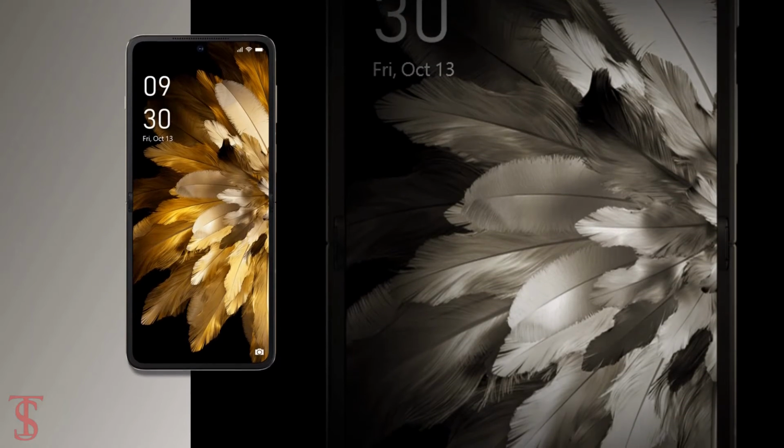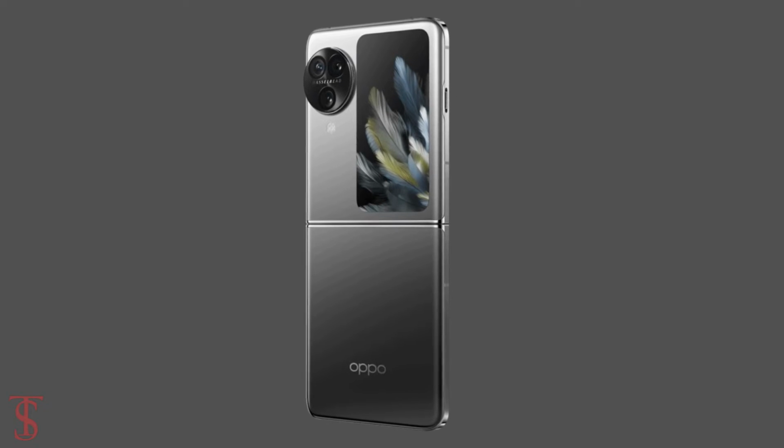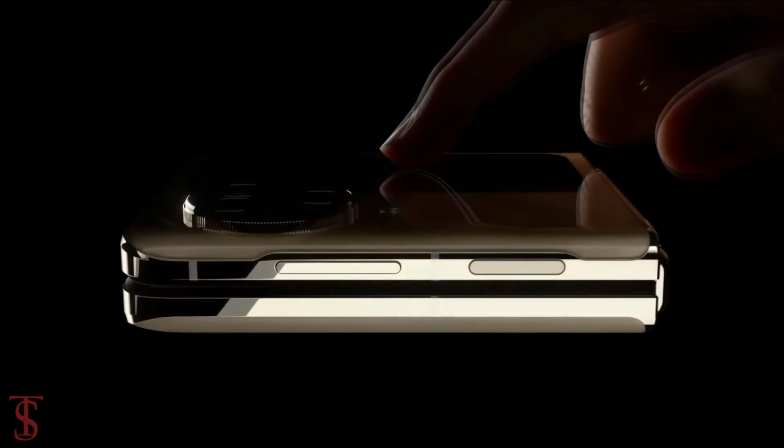The smartphone is now up for pre-orders in the country in cream gold and sleek black color options, and it is said to go on sale starting from October 22nd.